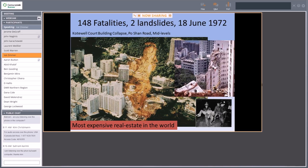The context for the natural terrain hazard studies is essentially set from a single day, the 18th of June, 1972. 148 people lost their lives. There were people from all parts of society. There were government officials that were killed, rich bankers that were killed. This landslide affected the most expensive piece of real estate in the world at the time. I think Abu Dhabi leads that number now. Anyway, it's still the second most expensive piece of real estate in the world.